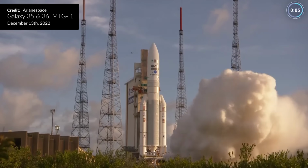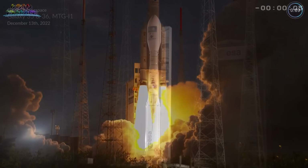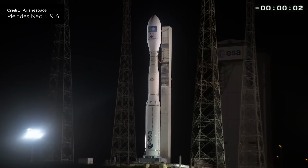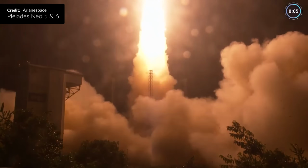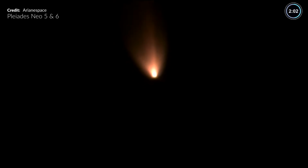So compared to last week's massive heavy lift Ariane 5 rocket, this one is much smaller. Vega C is an upgrade to the small lift Vega rocket, and here we see it launching from French Guiana during the week. Up it rapidly rose from the pad, its exhaust plume lighting the way as it headed into the night sky. Sadly though, about 2.5 minutes into the flight, Mission Control became aware of an under pressure event with the second stage.